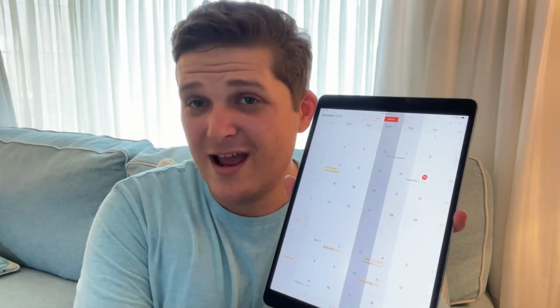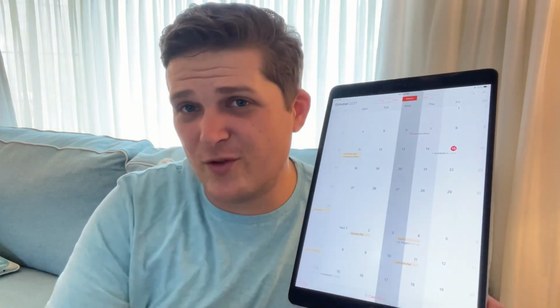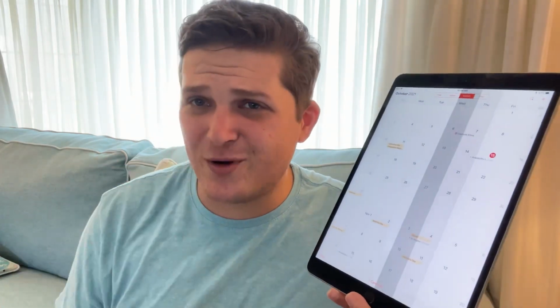So this is my 2017 iPad Pro. I've had this ever since I graduated high school, and it served me really, really well. I used it to take notes in college, I've used it at work, I've used it for all kinds of different things, and it was a great iPad until this happened. It now has a big black line that runs right through the middle of whatever content you're using, whatever you're working on, any of your projects.